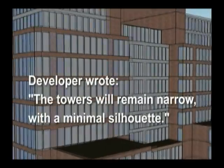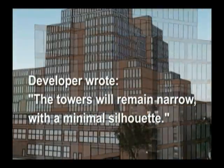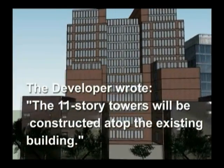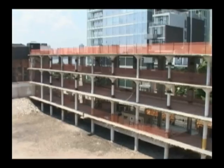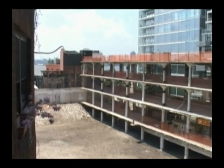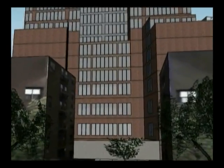They wrote, "The towers will remain narrow with a minimal silhouette." That's a minimal silhouette. And they wrote, "The 11-story towers would be constructed atop the existing building." But how can you construct anything atop a building that no longer exists? And 11 stories built atop 3 stories should equal approximately 14 stories.